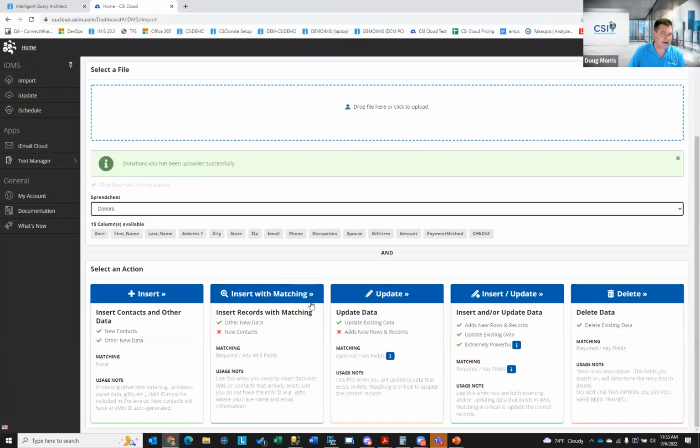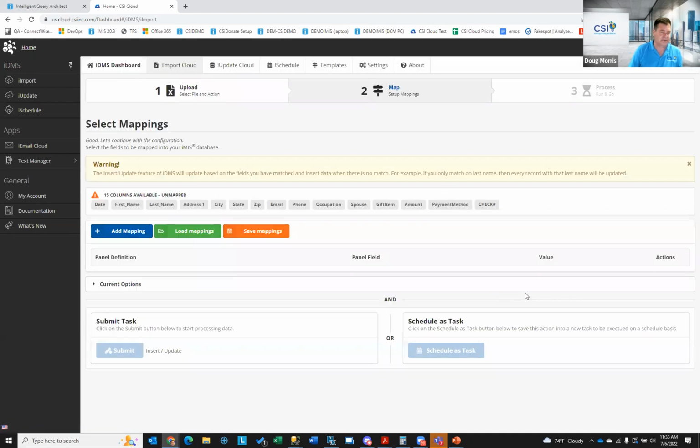We are now going to say we're going to be inserting new gifts, but we need to match on data. Or wait a minute. What if I wanted to actually insert new contacts and gifts? So I'm going to actually do an insert update here. So think about this. Insert with matching would mean, look, I know the records already exist in iMIS. I want to match to them and insert the gift. Insert update says, ooh, I'm going to do two things, right? I'm going to be updating and inserting, and I don't know what I'm going to do. So I'm going to choose insert update.